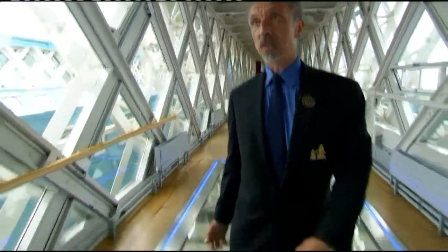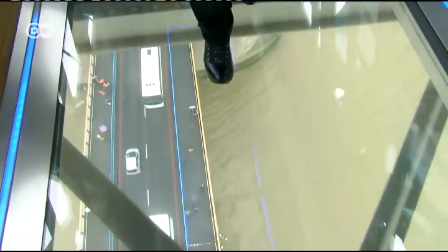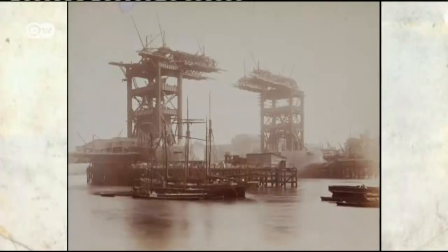The glass floors were put in 2014 to heighten the visitor experience here at Tower Bridge. Each of these panels weighs over half a tonne. They are 8 centimetres thick. It's extremely strong. You can have up to 150 people on here, 5 elephants at a time. We've never managed to get 5 elephants in the lift though, sadly, so we can't prove that.